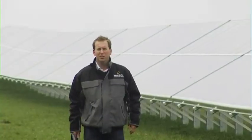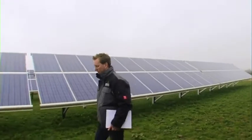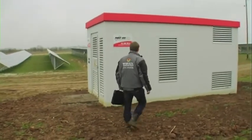Welcome to the Solar Park Betzweiler. With a peak output of 2.9 megawatts, that's module performance. On sunny days, we can provide electric energy for up to 5,000 households. Here in this small, unimpressive building is the heart of our plant, the Power One Aurora Central Inverter.